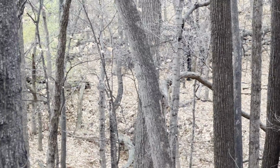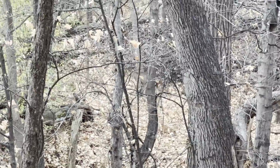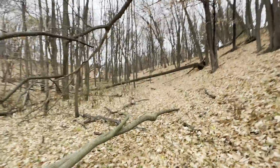Ooh, you guys, take a look. Got a big buck right down there. Look at him. That is a beautiful looking deer. There she is.